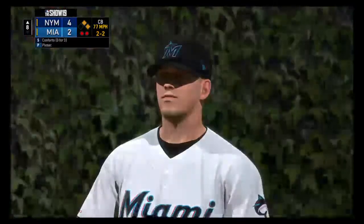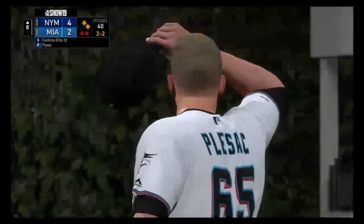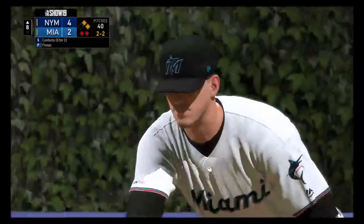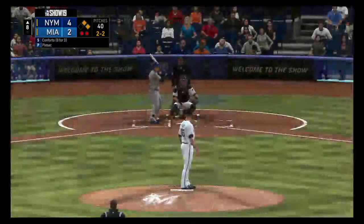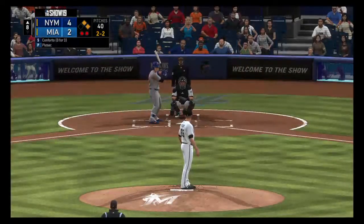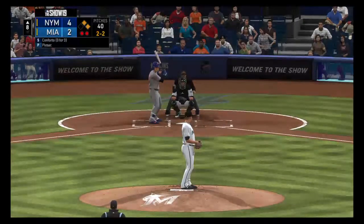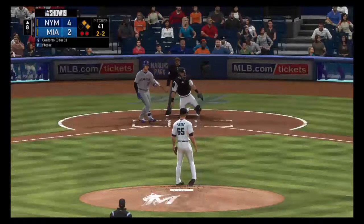And good take that time on a low breaking ball. 2-2 now. This is a huge pitch right here. I don't think he wants to go 3-2 and have those runners be in motion. Look for him to be aggressive with what he thinks is his best pitch right now. And it's fouled away.